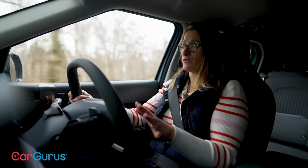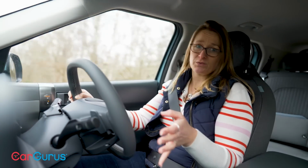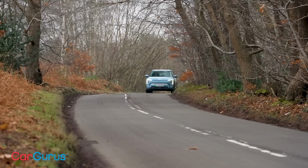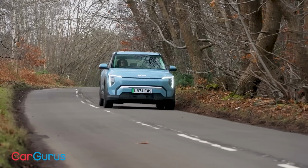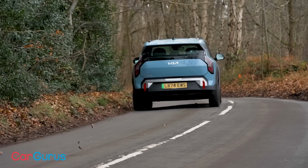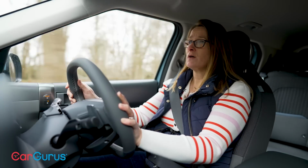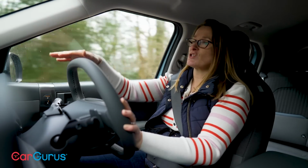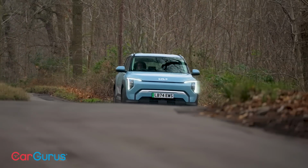You can only get the EV3 as a front wheel drive car. All of them have got 201 brake horsepower regardless of which battery you go for, but that's more than enough power because you're still talking 7.4 seconds to 62 for the smaller battery, 7.7 seconds for this car just because of the extra weight. But it feels really punchy, even right up to motorway speeds. There's no issue at all. You do get a little bit of float over big undulations like we've got on this country road here. Honestly, I think it's really well judged.